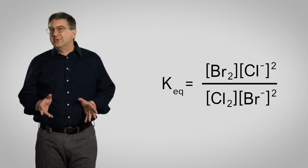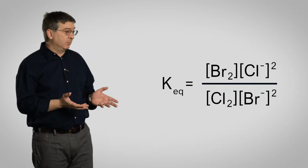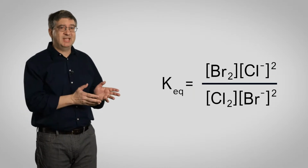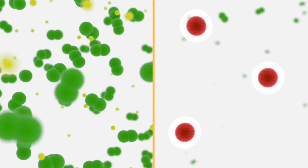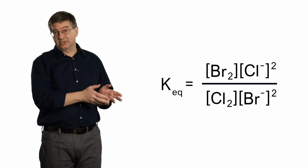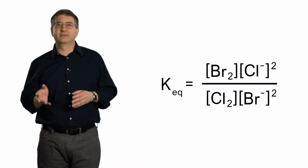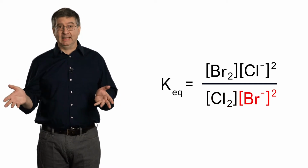When you think about the reaction requiring collisions to proceed, the form of the equilibrium expression makes perfect sense. Why do we use concentration terms? Because if concentrations are high for a species, the chances are much better that it will collide with its reaction partner to make the reaction proceed. Down in the denominator, where we show reactant concentrations, if the concentration of chlorine is high, the odds are just better it's going to collide with a bromide.